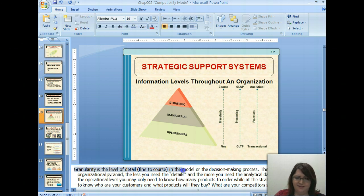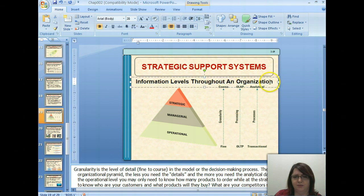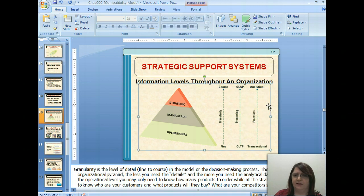Granularity is a level of detail in the model or the decision process. If it's coarse, it means they don't need a lot of data. They don't need to know exactly how many products sold when. They need to know more of the percentages, and maybe what percentage of this market is buying this. For instance, I think Walmart did an analysis on the purchase of Pop-Tarts and found that at a certain period, people bought more Pop-Tarts. So they were able to market Pop-Tarts and sell more. They can look at things like that and see trends and patterns instead of just looking at the data. Whereas operational, they just want to know, how many Pop-Tarts do we have? Do we need to order more?